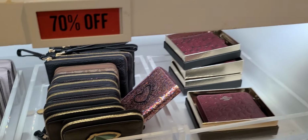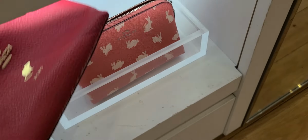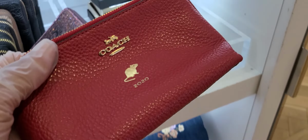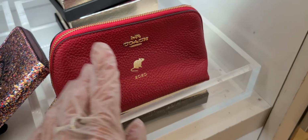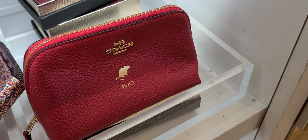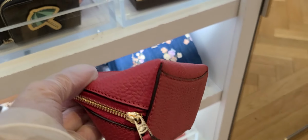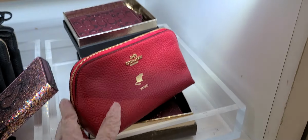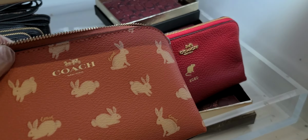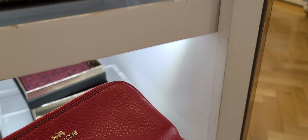Okay, let's see. Retail. Where are the... Ooh, wait a minute. There it is. I think I'll get that. I wanted this because this is Year of the Rat 2020, but this year, 2020, has been so outrageous that I want to have something to remember from 2020, from what a wild year it was. The rabbit is cute yet too. But this is what I need.